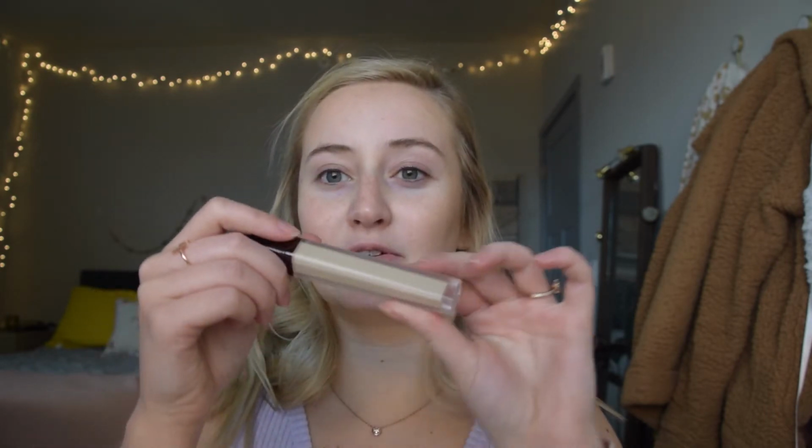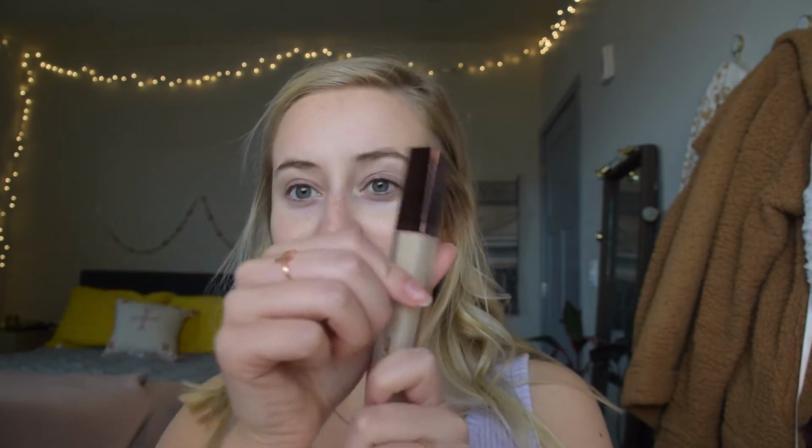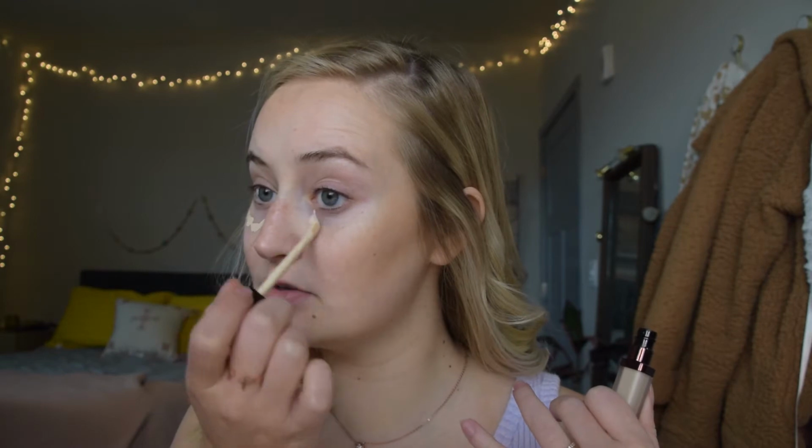But now I'm gonna do a little bit of highlighting, and this is one of the new items. So this is from Hourglass. This is their Vanish Airbrush Concealer. I have not tried any of Hourglass's color liquid or cream products. I've only tried their powders, so I was so excited to try this. This packaging is stunning. The bottle is like a matte finish, and then the top is this beautiful deep chocolate chrome. I got the shade Birch Vanilla, and I went through and swatched a ton of shades. I don't know if this is the lightest one they have, but it was the lightest one they had in store. So I'm just gonna apply that underneath the eyes and do a little bit of highlighting with this. This is a really nice shade though.